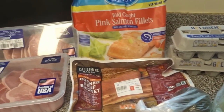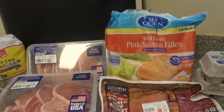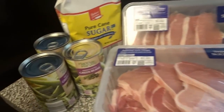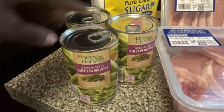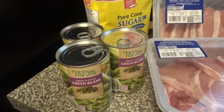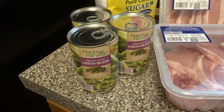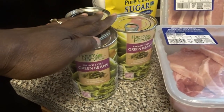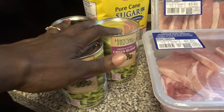But I just wanted to share with you some items that they have at Aldi's, just in case you have not visited your local Aldi's before. Okay, so let's start over here. I bought three cans of the French cut string beans. I actually wanted spinach, but they had no spinach at the Aldi's that I went to today. So I picked up string beans because we're going to have some of these tonight. At least two cans, and one I'll put in my pantry.